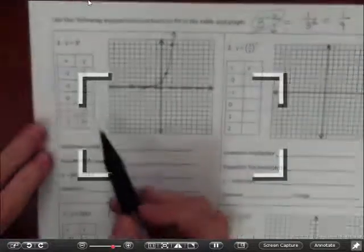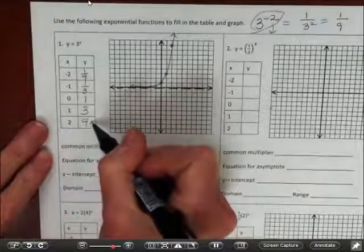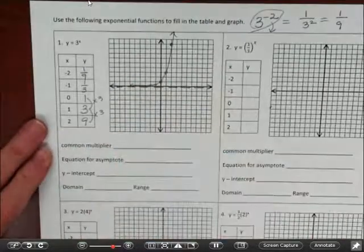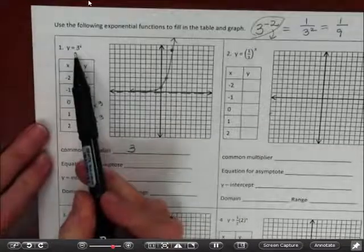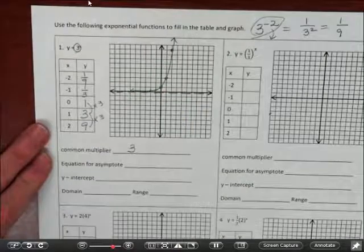So let's look at our numbers here. What's our common multiplier? Remember, you take this number and you divide it by this number. I always find it's easier to work with my whole number, so our common multiplier is 3. Now, look up here. Do you see that common multiplier? Yes, okay, right there. That's your common multiplier.